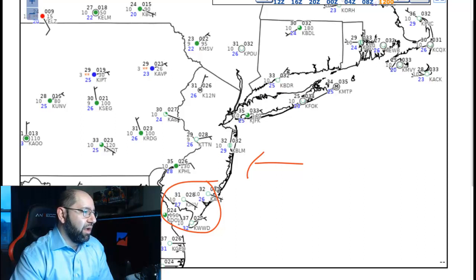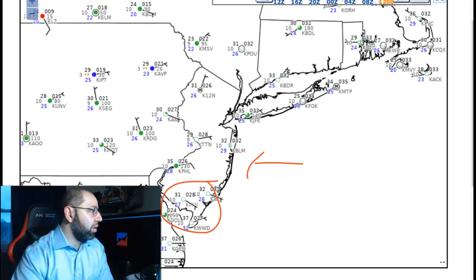And you're seeing the gradual moderation of temperatures on the coastal plain overall. Only cold spot is down here. And then over the interior, we're seeing plenty of temperatures falling into the 20s because of what's called virga.